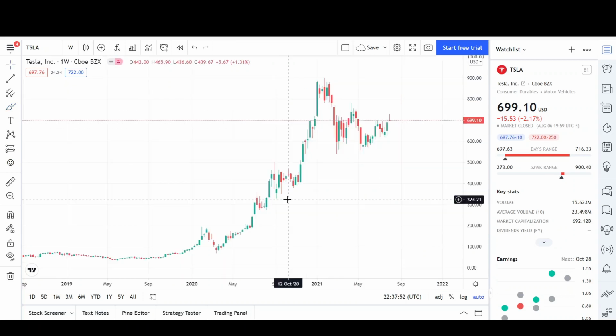So I hope that was as detailed as possible and it gave a good explanation of what price did and what it is doing and where it could be going.